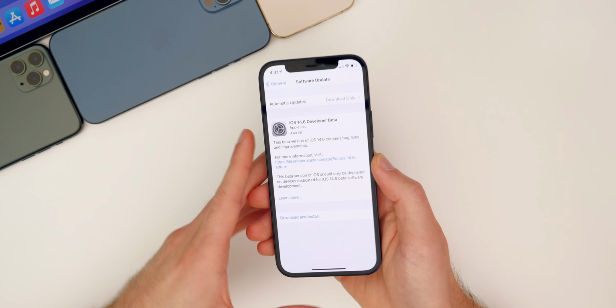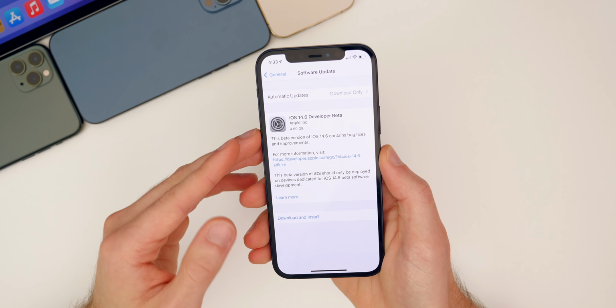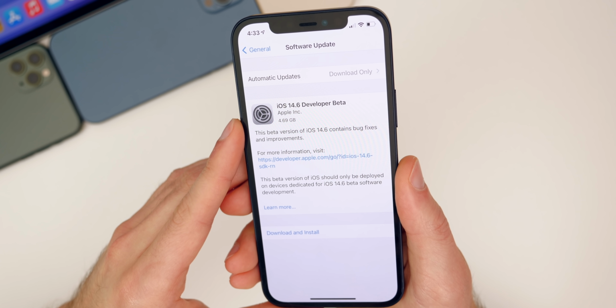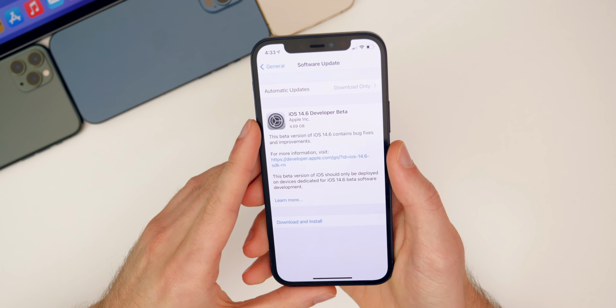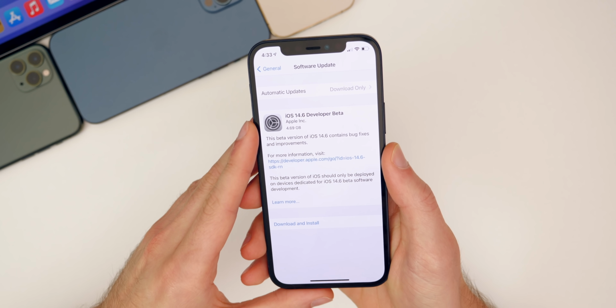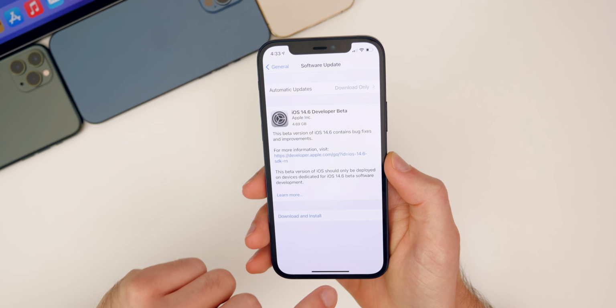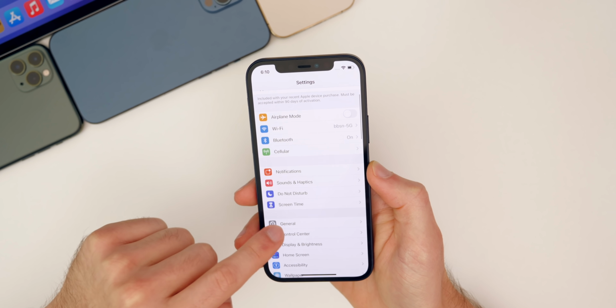So starting off with the size of this update, I was before this update on 14.5 RC, and you can see the update size from that is 4.69 gigabytes on the iPhone 12. So it will be a large download. Of course, going from a final or an RC build to a new beta is always going to be a large download size.